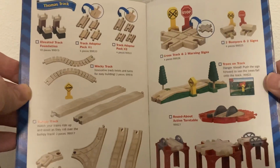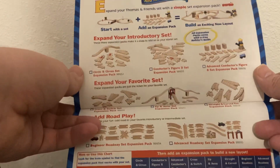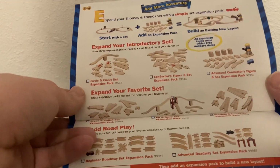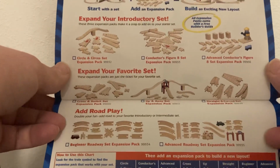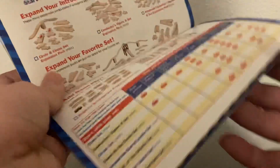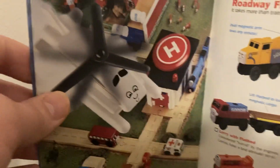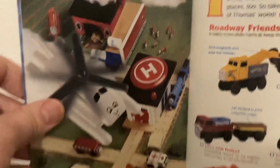Get some more. Then right here, we get a little bit of expansion packs. Now they got different expansion packs and not the same ones from the 2001 yearbook. These are completely new expansion packs for like some introduction sets. A little ranking too of how each expansion pack was or would be more challenging for the child to learn and understand.